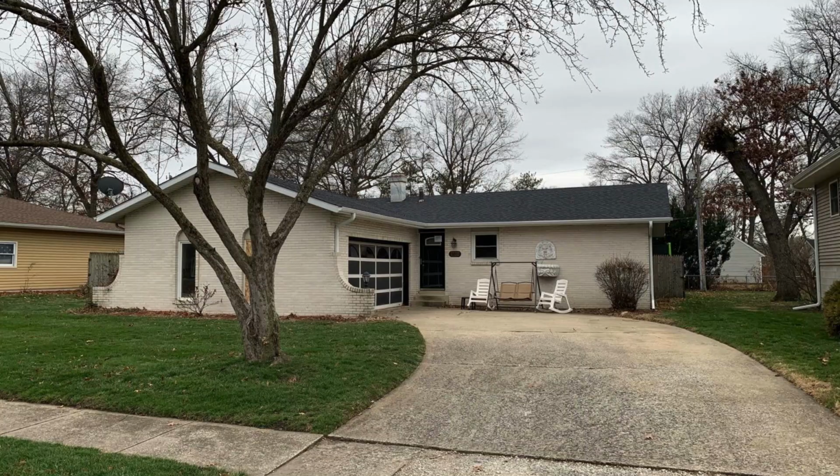2132 Damon. Ranch style home. Roof is 3 months old. Stainless steel appliances. Fenced yard. Fireplace. Great subdivision. Great natural light as well. 2132 Damon. Three bedroom, one and three quarter bath home in Portage, Indiana.